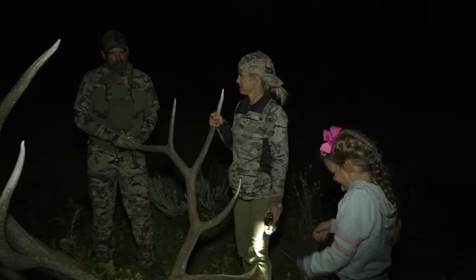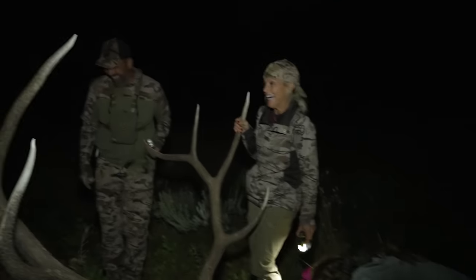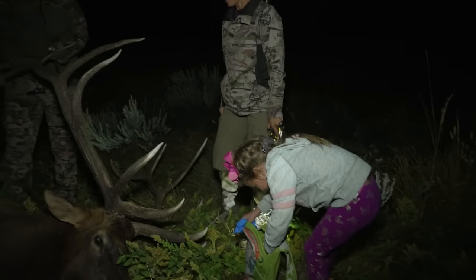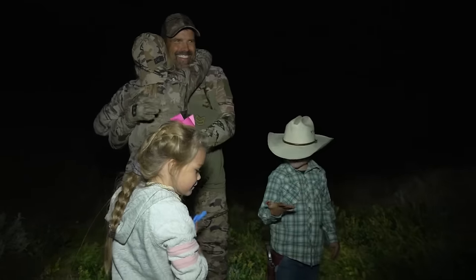She's got her gloves. What does an elk sound like, Riggs? That's awesome. Oh my gosh, watch your head, little Reggie. What do you think, Cameron? I think it's pretty cool, excited. Huh? Give Daddy a high five and hugs and kisses. Give me five, Riggs. What do you think? Hey, Cameron. Thanks for waiting for me.